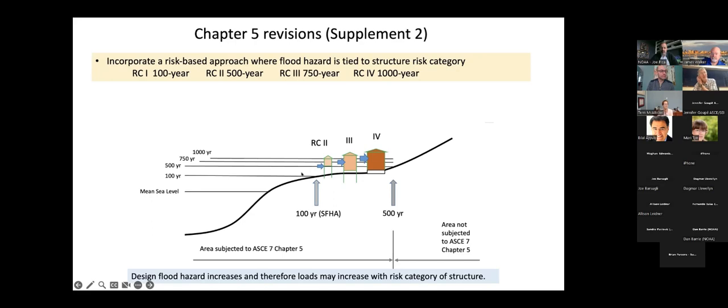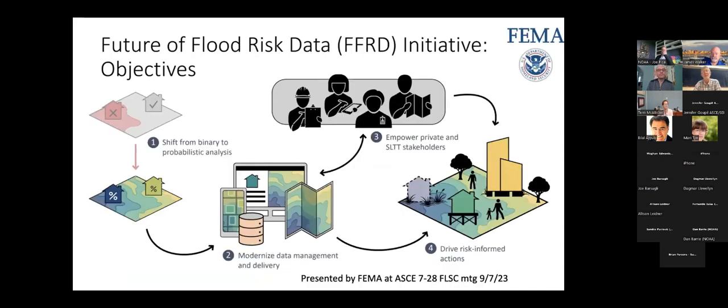And there was a lot of discussion about whether or not we can do this, come up with a procedure for 24 in this short amount of time. But good news is we've had several presentations by FEMA. This is a slide from John Garciola. He presented this at the NIBS meeting, but it's basically talking about the future of flood risk data, the big initiative that FEMA is working on, where they're shifting from the old way of doing things where you're inside or outside the flood zone to much more of a probabilistic approach.